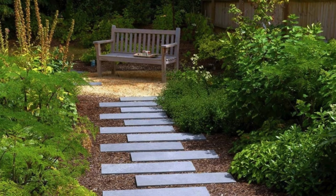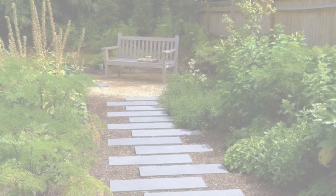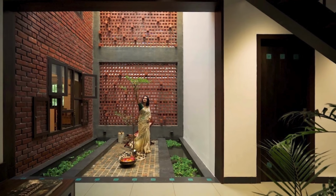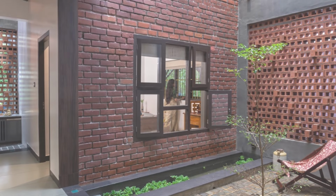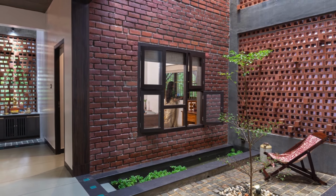Now let's not forget about the charm of pathways and courtyards. Garden courtyard ideas, especially in tropical areas like Kerala, offer a peaceful escape filled with greenery, water features, and stone accents. You can even add a cozy garden porch for morning tea or evening relaxation.